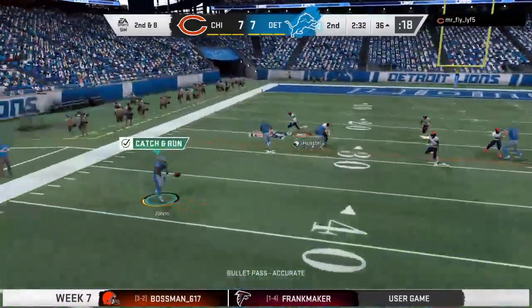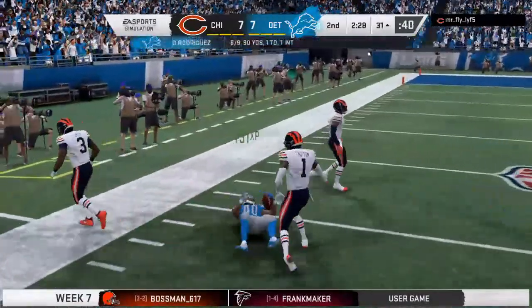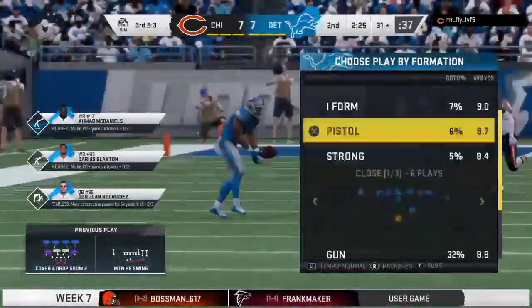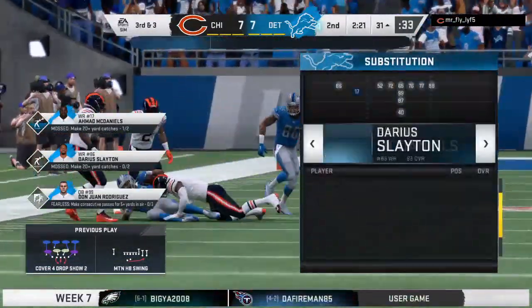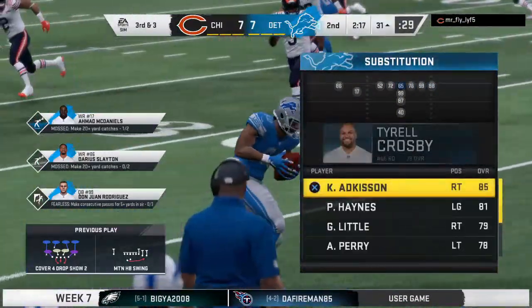Rodriguez now looking to throw on second down. Looking for his running back, and he's got him. Gives him five on the screen play, and that'll set up a third down. I know most of the time when the ball's in the air, you're thinking wide receiver, tight end, but running backs, they can be a big part of any passing offense nowadays.